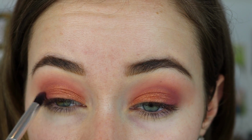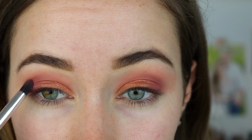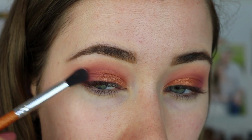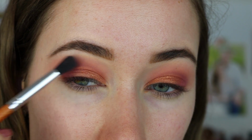I love them. I'm going to go back in with Passion, which is the darker mauve shade, and just kind of deepen up the outer corners. I'm actually going to go back into that first light pink shade just to kind of really get this outer corner diffused.